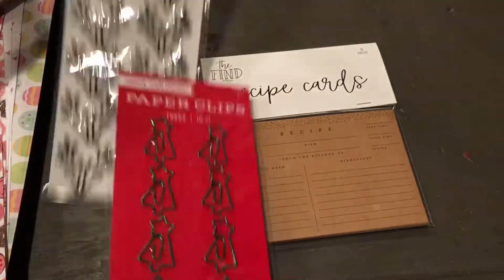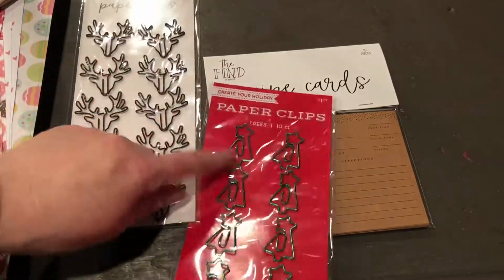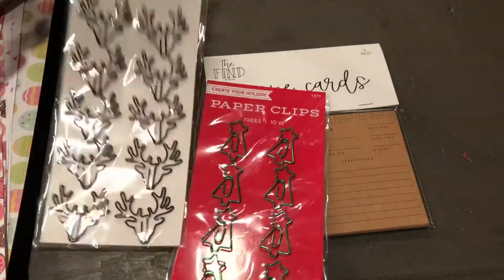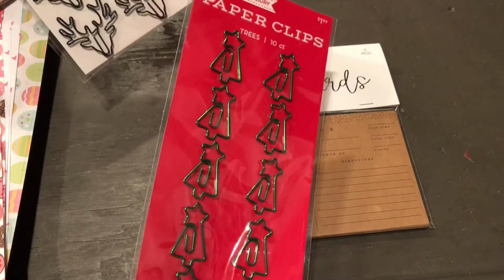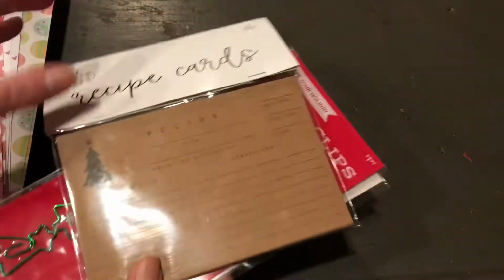So if you're out on the hunt for these and you don't have an AC Moore near you, check your Joann's, because I saw them there as well, and they were $1.99 at AC Moore and $1.99 at Joann's. Just the same as with the bags and everything else. So I just wanted to show you that.